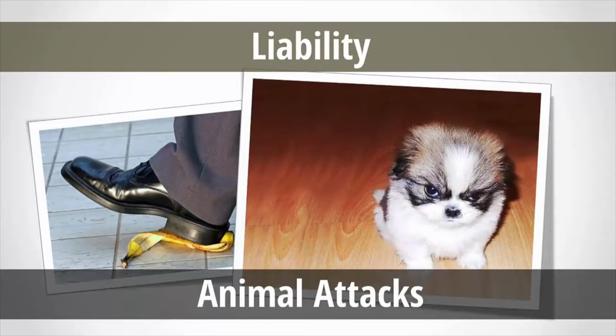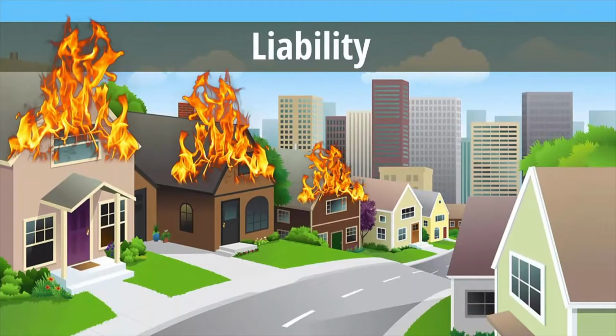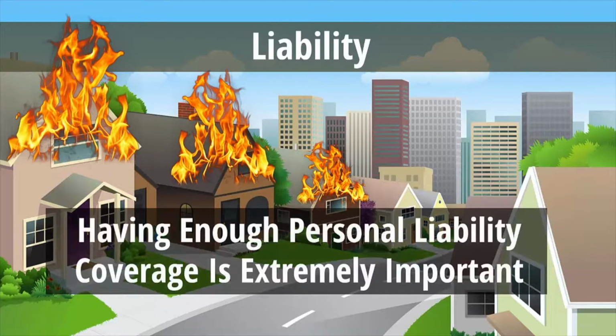From dog bites to cat scratches, injuries caused by your animals can lead to lawsuits that your liability coverage will protect you from. Or what if you or your family member accidentally starts a fire and it spreads to your neighbors' houses? Well, damage to their homes, personal property, and loss of use as a result of this accident can lead to a liability lawsuit against you.